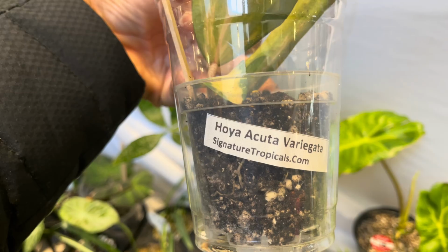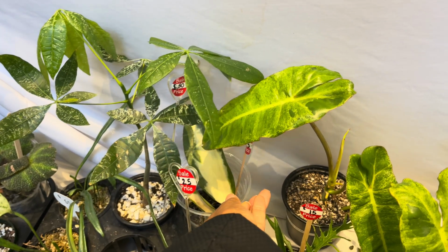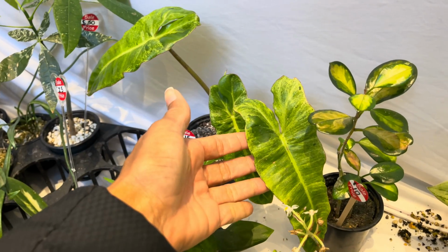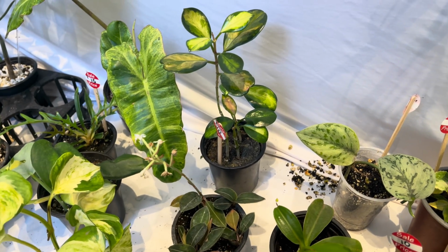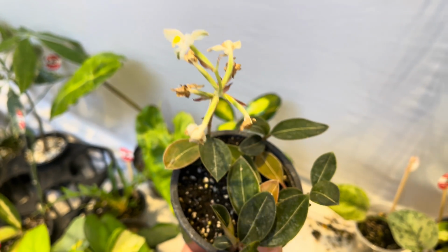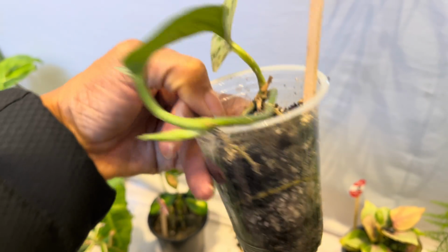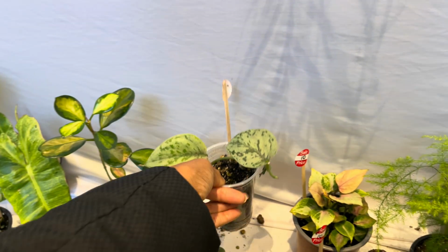Oh wow, Acuta variegata with such a humongous leaf for $15. Wow. The Australis lisa is interesting as well. Got a Jose Bueno. Oh, look at that little jewel orchid, and it's about to flower. I really enjoy the jewel orchids. Scindapsus are quite popular. This one's $10. Beautiful silver leaves.